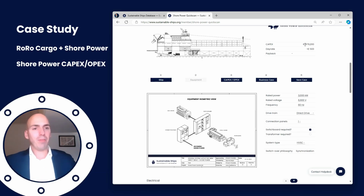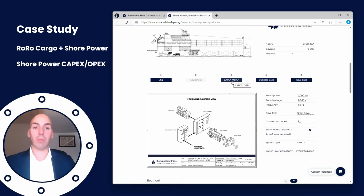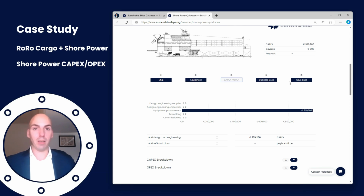No. So we have about 1 million in terms of CAPEX, but as I can see here, not really a business case. That means that it takes more than 10 years to get a business case. So, well, I'll have a look and see how we can improve there. Probably have to do something for the fuel or electricity costs.